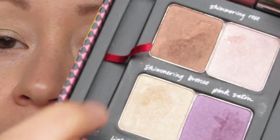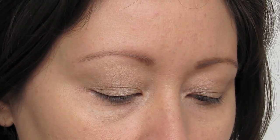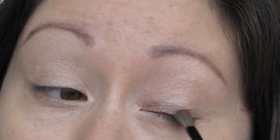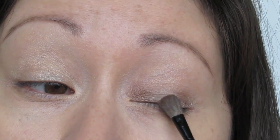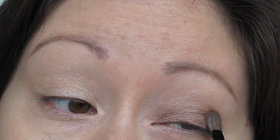And now I'm going to take the darker brown shade, the shimmering bronze, and put that in the lid up to the crease to get that smoky look. And I'm just going to pat the color on, concentrating it mostly closest to the lash line. And this color has a lot of color payoff to it, so you really don't need to use that much. A little goes a long way.